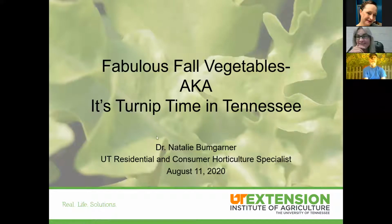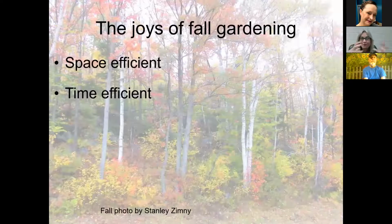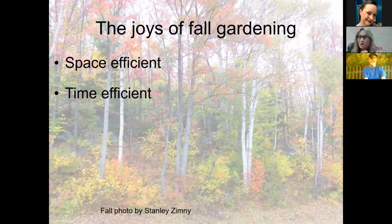So this is, I guess I gave it two titles, fabulous fall vegetables, but with a little bit of an homage to football time in Tennessee. It is also getting close to turnip time in Tennessee. So this is just kind of an overview of some of the general practices and timing, but also some crops and cultivars that work well for varying stages of fall gardening.